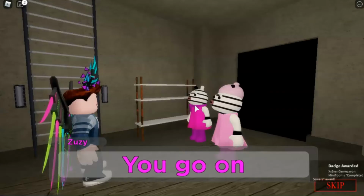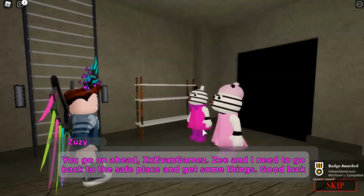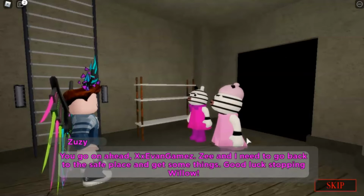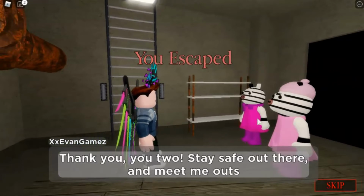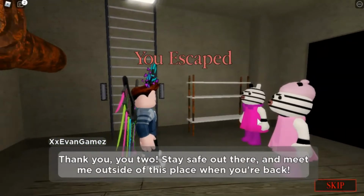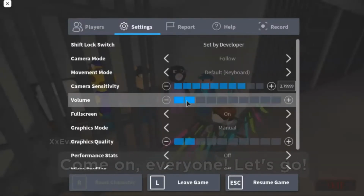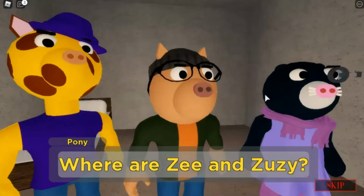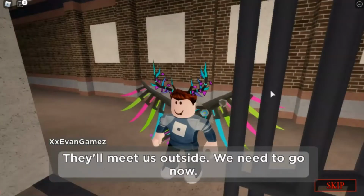But after that, in the ending cutscene, the Zizzy sisters basically say they gotta go back to the safe place and get some supplies. You wish them the best of luck, and you tell them to meet you outside this place once they're done with whatever they are doing. And with that, the player climbs up and opens the cell door. Then Pony asks where everyone is, and we tell them that Zizzy and Zuzu are at the safe place.